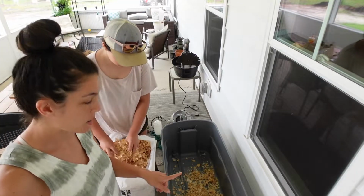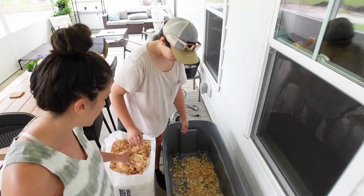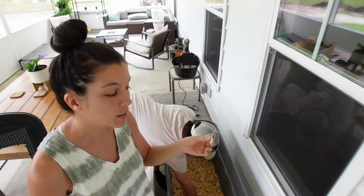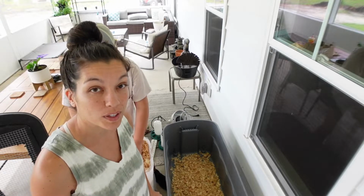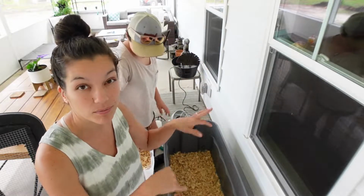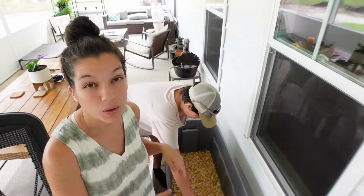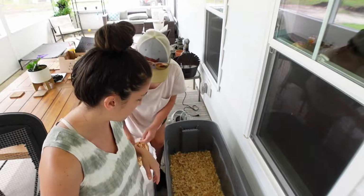Next, we're adding some pine wood shavings. You can find these at Tractor Supply. We use the thicker pine shavings rather than the tiny flakes because the chicks will eat the little pieces of wood, so this just kind of helps deter them from doing that. We like this pine wood shaving because it's easy to compost once they get all their poop and pee and spilled food and water on it. We can just toss it into our compost pile and it breaks down really quick and easy.